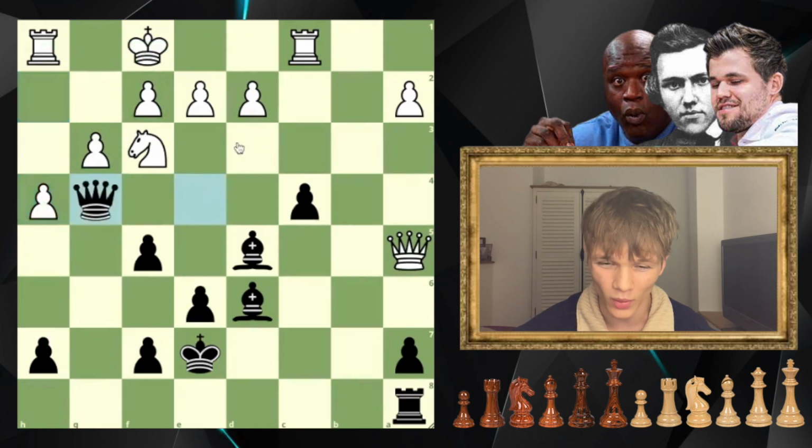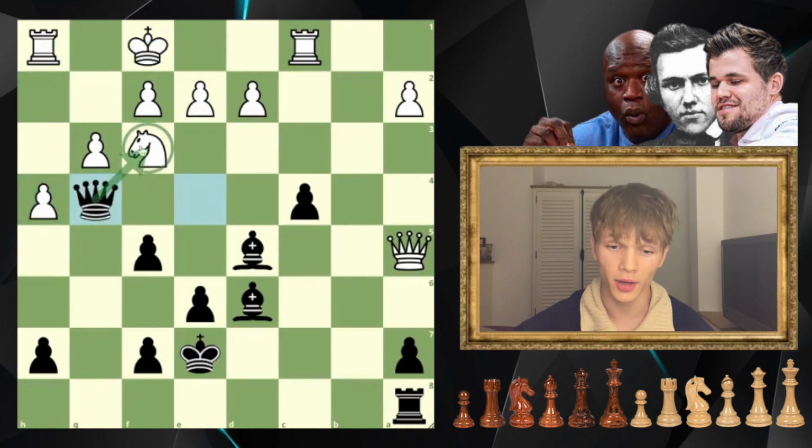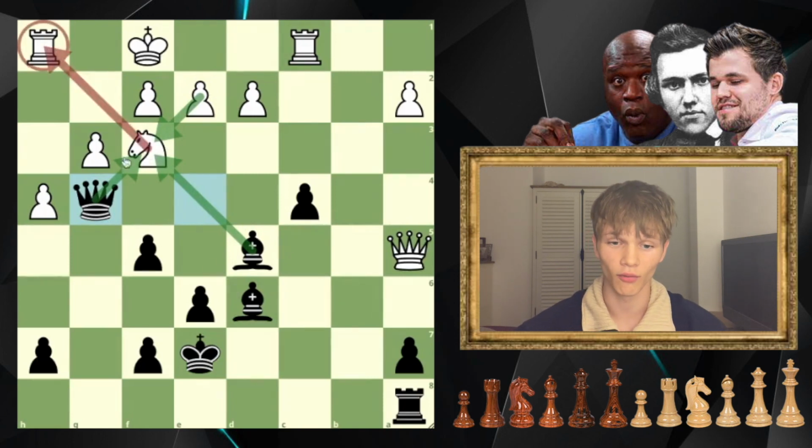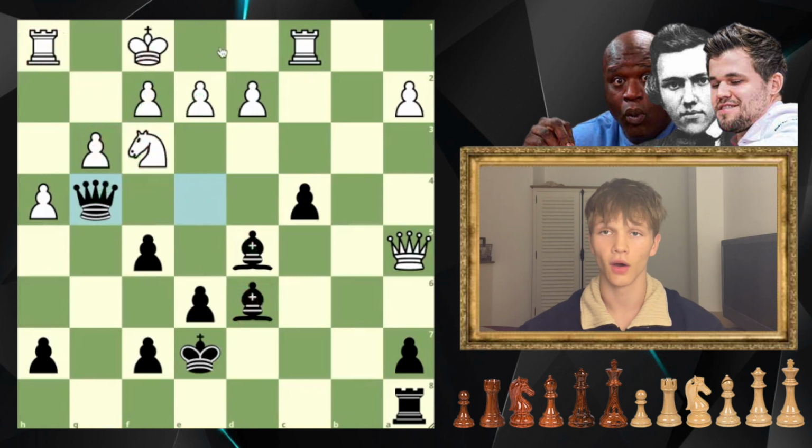Well, we see queen to g4, putting pressure on that knight here, maybe threatening to play bishop takes, and after pawn takes, queen takes, there could be some considerable problems in the position there, with maybe rooks hanging, and also there's ideas that this pawn is pinned to the king, all sorts here.